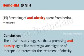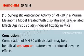Another study, this one's on anti-obesity agents and being able to have some treatment in obesity there. That would be a good study to take a look at if that interests you. And finally, another one here where it's beneficial for anti-cancer treatments and to help with reducing adverse effects of those treatments. So definitely another one to take a look at if that interests you as well.